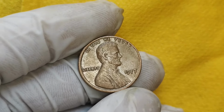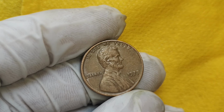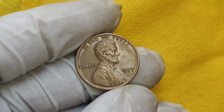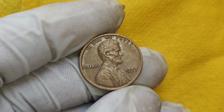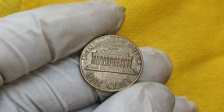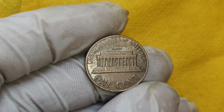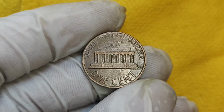Alright, folks, imagine this. You're digging through your couch cushions, looking for some spare change for a vending machine snack. You find a penny. You almost toss it aside because, well, it's just a penny, right? Wrong. What if I told you that little copper coin could be worth a jaw-dropping $2.70 million? Yeah, you heard that right. $2.7 million. For a penny. And not just any penny. The elusive, mysterious, and ultra-rare 1977 no-mint mark Lincoln penny.